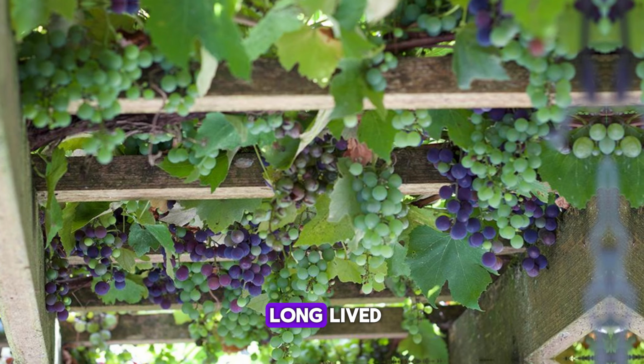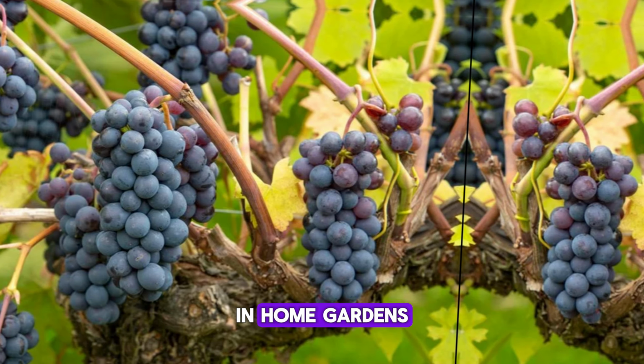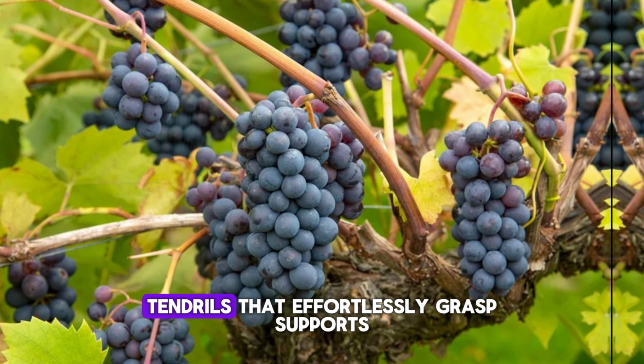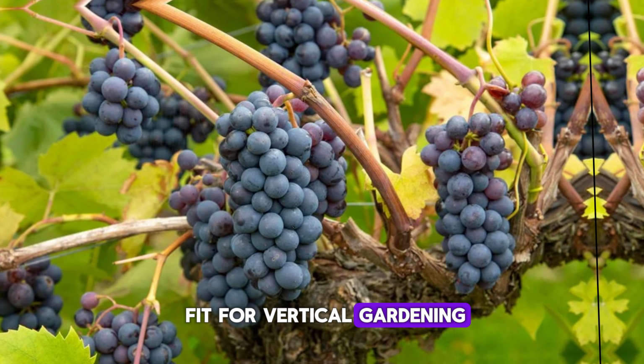Grapevines are incredibly long-lived. Some specimens survive for decades or even centuries. In home gardens, this means a single vine can provide food and beauty for generations. The vine climbs using tendrils that effortlessly grasp supports, making it a natural fit for vertical gardening.